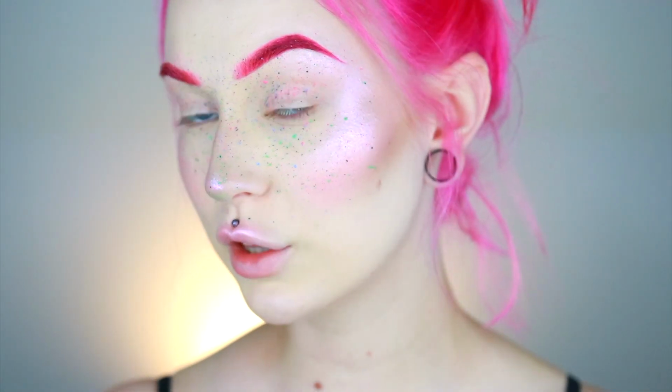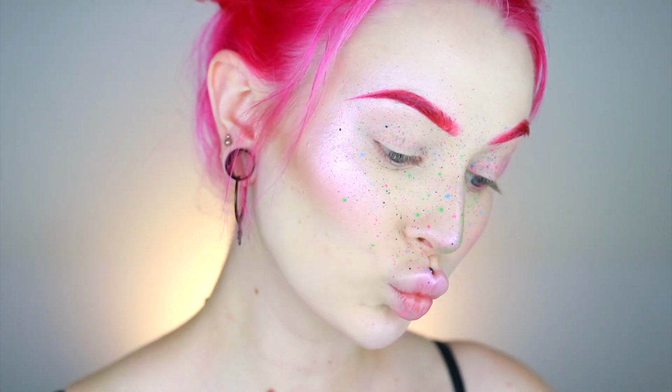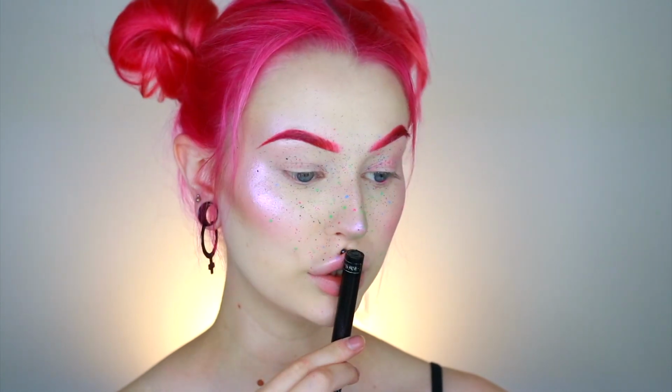Alright, so this is how it looks now. And I'm thinking I will go in with some of the green and just make the dots a little bit bigger. Also the pink and some of the light blue one as well. Okay, so this is the finished result of the freckles. Now I'm thinking what lip color. I really feel like I want to do a black, or should I do a nude?